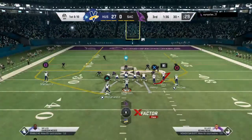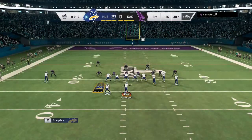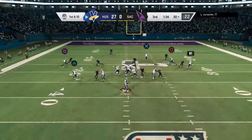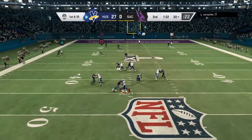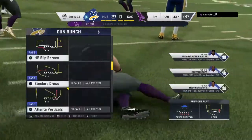Got it. So 1st and 10 now from the 30. Watch the pass. 5. Cut. Let's go now. From the gun, Jefferson. Nowhere to escape, and he goes down. That's his 2nd sack of the game.